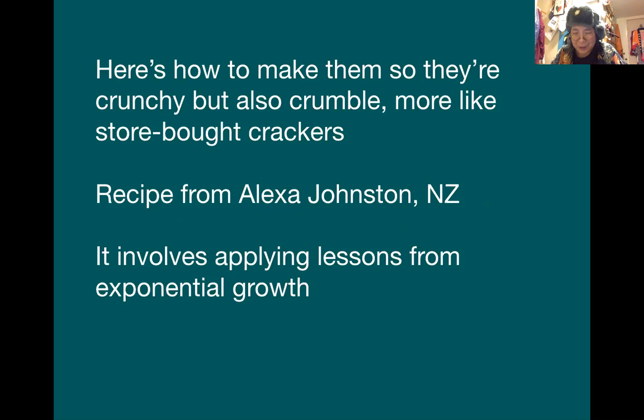So here's how to make them so they're crunchy, but also tend to crumble a bit more like real store-bought crackers. And the recipe's from this woman in New Zealand, Alexa Johnston, and it involves using what we know about this thing called exponential growth.